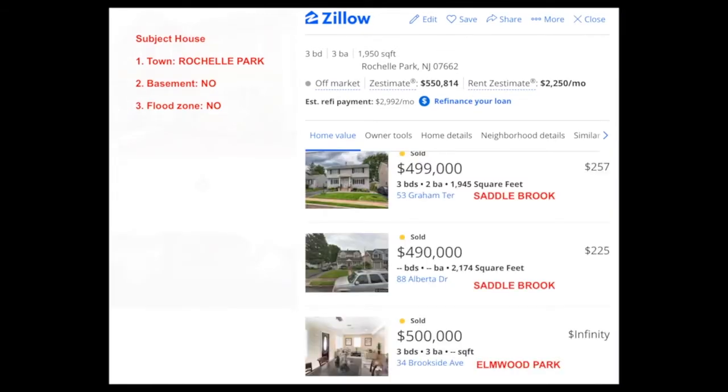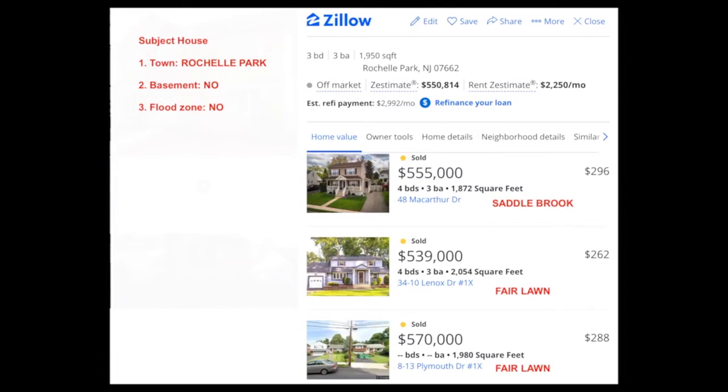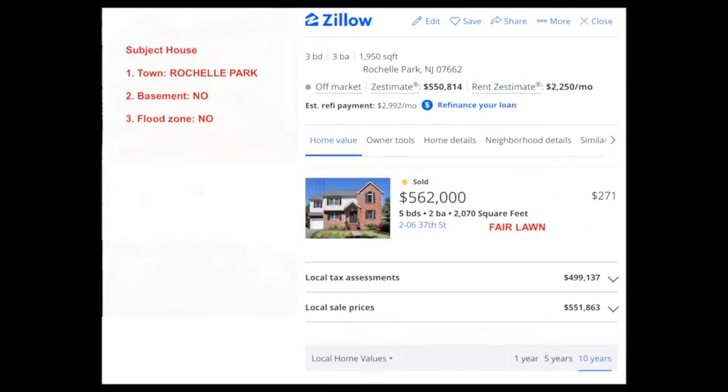Notice how many properties actually are from Rochelle Park. Two are from Saddlebrook, one from Elmwood Park, another one from Saddlebrook, one from Rochelle Park, Hackensack, Saddlebrook, Fairlawn. Out of the 10 comparables, only one is from Rochelle Park. Even within the same town, depending on where a property is located, the prices can differ. How can a property be compared with properties from all different towns?